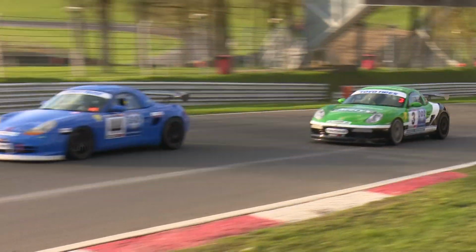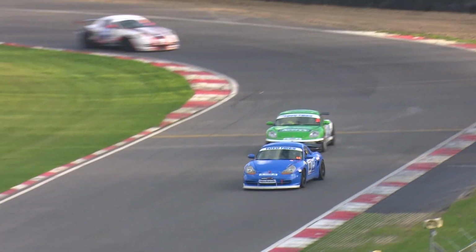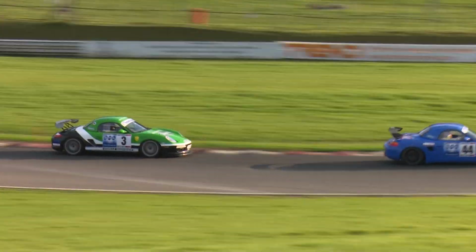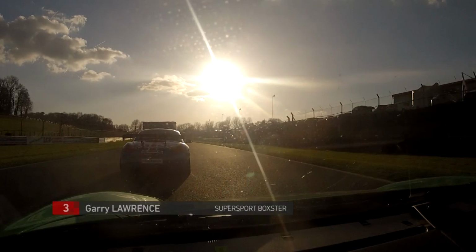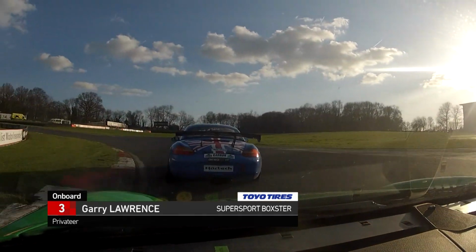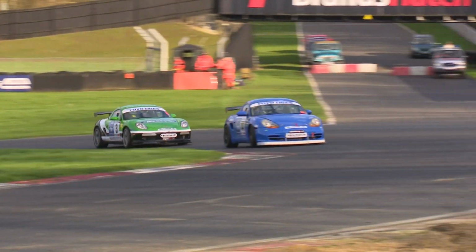So up in towards Druids they go again. Nick Hull keeping that nice tight inside line. Lawrence goes wide, trying to get momentum to maybe have a look down at Graham Hill Bend, and again just on that run down. Hull not overly defensive, he's taking the line that he wants. And again, I point out track limits here, absolutely exemplary. On the paperwork that we've got so far, nobody has picked up a penalty for track limits, and I challenge you to find another championship where that is the case.